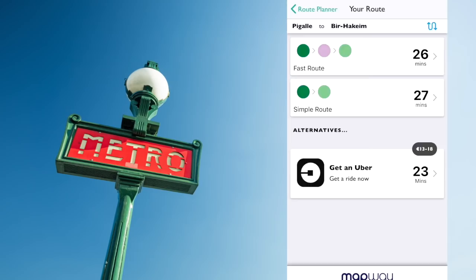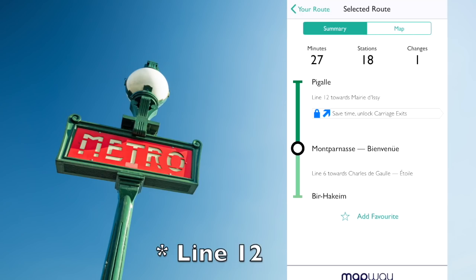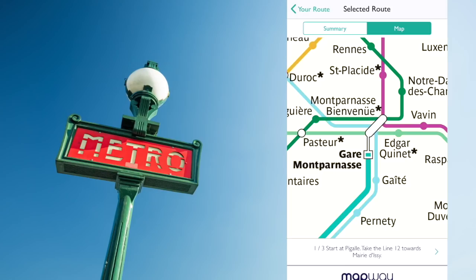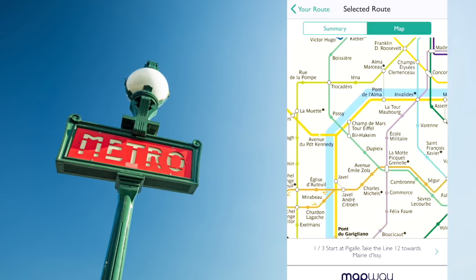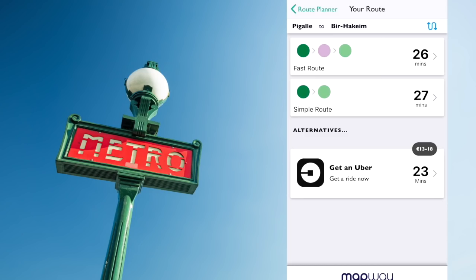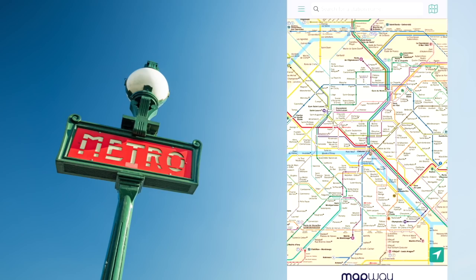And it says, start at Pigalle, take the line 2 in direction Marais Dessies, and you're going to take that all the way to Montparnasse Bienvenue, and that's when you hop on the line 6 and you go to Beur Hakim. You can see the map view, shows you where you're going to start from, shows that you're going to change down here, this way, and it shows where you're going to end. So it's color-coded, so the green is start, the orange is change, and the red is end. This is completely free, completely offline, and it's just like having a little Paris metro map in your pocket that you'll be able to use wherever you are.